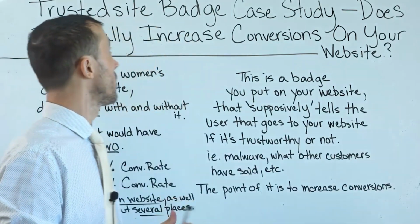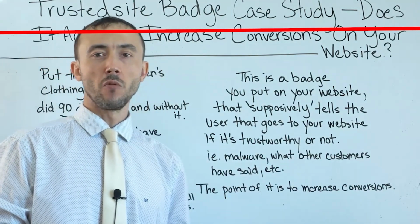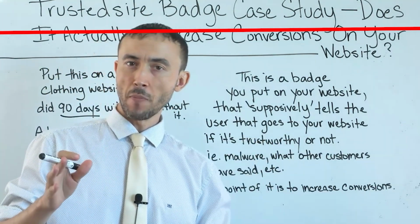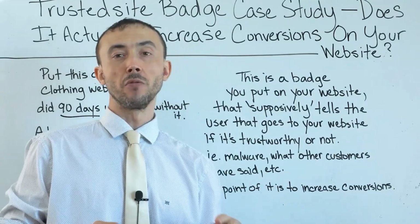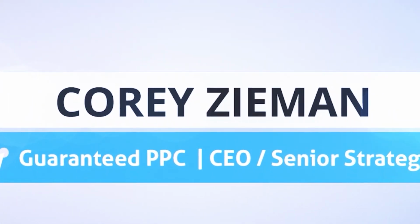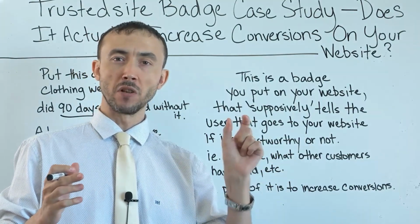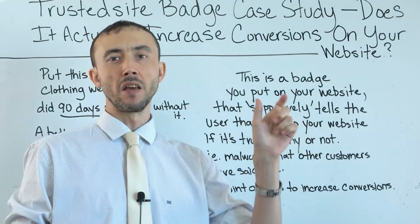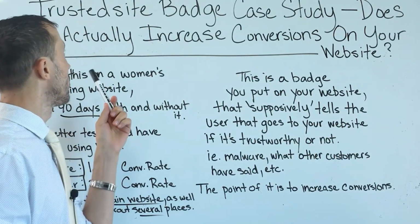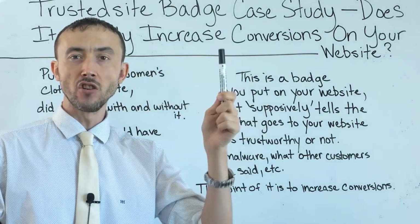Okay, today's video we are going to talk about the Trusted Site badge. This is what they call a trust symbol that you put on your website, in the shopping cart, or on the website itself. You've probably seen for many years in the past, things like "protected by Norton" or "128-bit SSL security" with a little padlock on your website. Trusted Site is one type of badge.